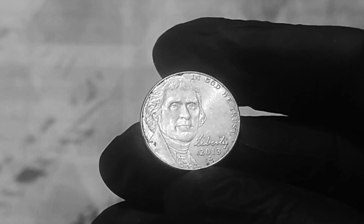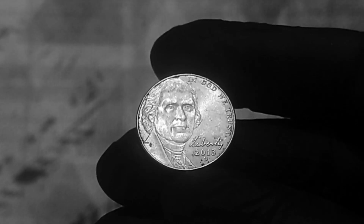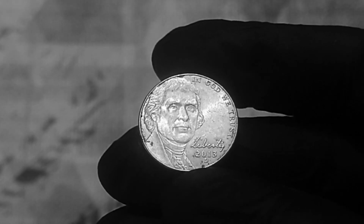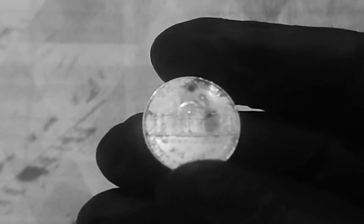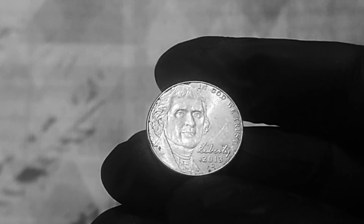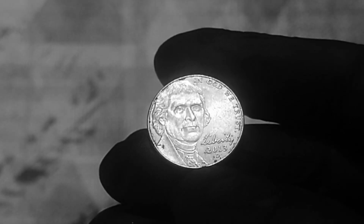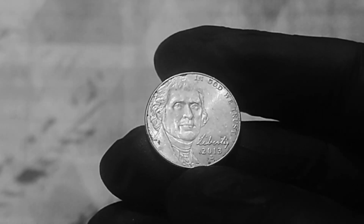Next, let's dive into another captivating story in the world of numismatics, this time focusing on the 2013 D 5 cents coin, which has astoundingly reached a valuation of $285 million due to a series of significant errors and mistakes that turned this ordinary piece of currency into a cornerstone for collectors and investors alike. The intrigue surrounding this particular nickel is not just about its face value but rather about what happened during its production process that led to its unprecedented worth.